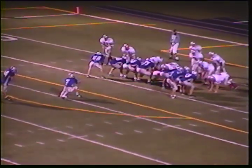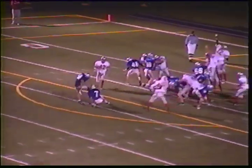Lucius out of Balker's hold. Let's see. Here's the snap. Hold. And the kick is way off to the left.